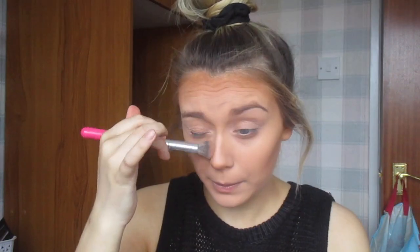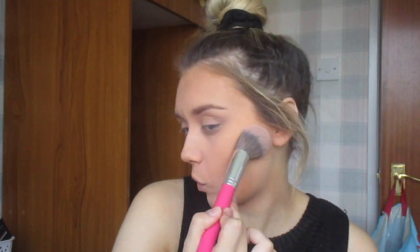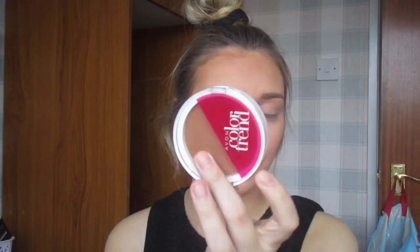Then it's going on. Blend that on my nose. And I'm going to take that big giant powder brush just to kind of blend it all together. This is just me blending the contour. Avon Color Trend. They have loads of different Avon makeup brands, because they've got the True Avon, they've got Magic Smart, and then they have this one which is Color Trend, which I'm guessing is the older one.